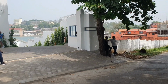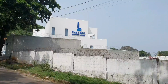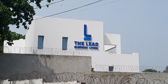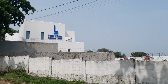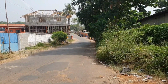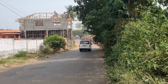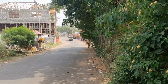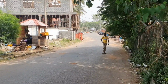But we'll continue the video. This is the entrance, as you can see. If I can stand here and show you the sign, it's called the Lead Business Living, the Lead Hotel and Resort. We'll see how far we are able to go with this video, because I think the Aberdeen fishing community is close by. We'll see if we can pay them a visit and get a few videos of the fishing village, which I think is a very small one.